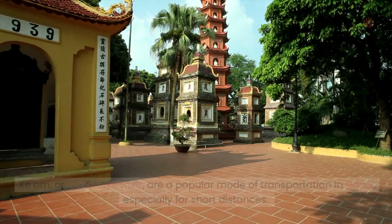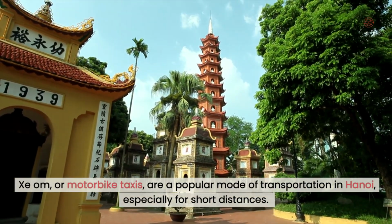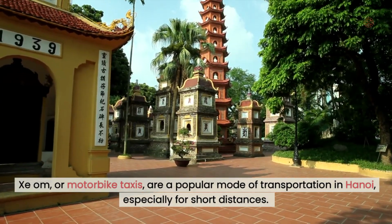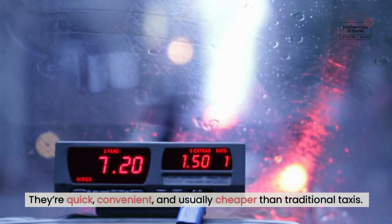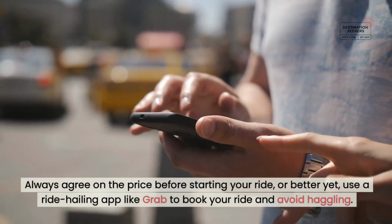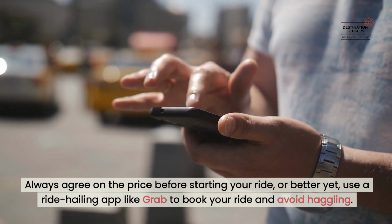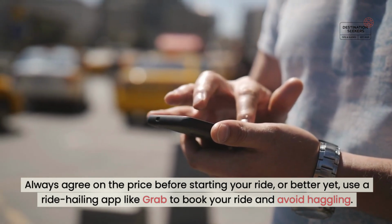2. Ride a xe om. Motorbike taxis, or xe om, are a popular mode of transportation in Hanoi, especially for short distances. They're quick, convenient, and usually cheaper than traditional taxis. Always agree on the price before starting your ride, or better yet, use a ride-hailing app like Grab to book your ride and avoid haggling.